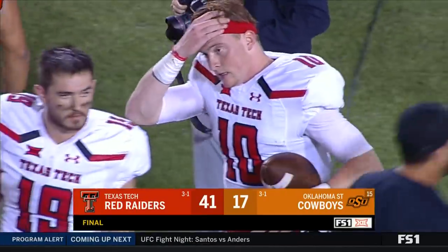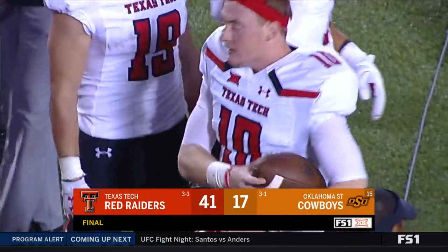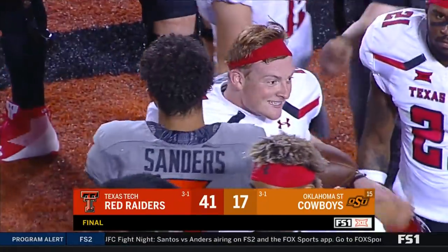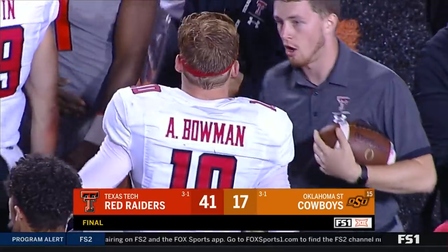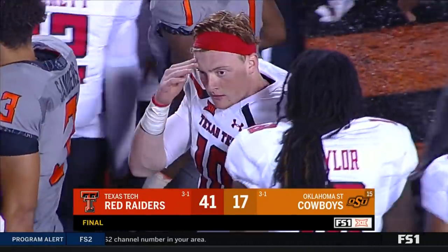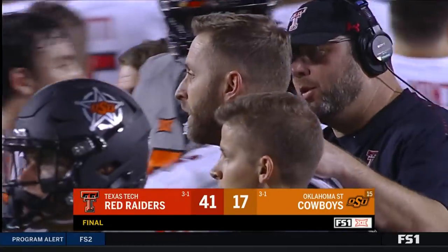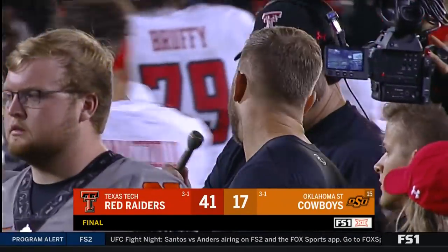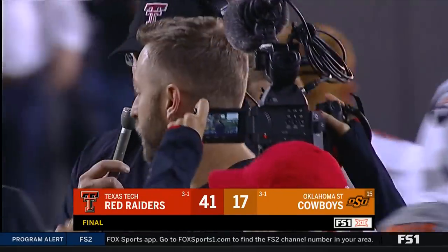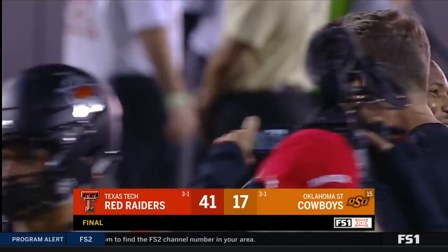So happy for Coach Kingsbury. I know that he wanted this win so badly, and he finally got it. Enjoy this win, Coach. Been a long time coming. Tech now 3-1. The Cowboys fall to 3-1, their first loss of the season.